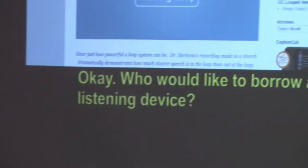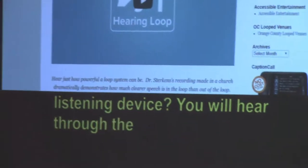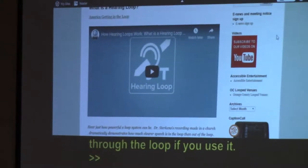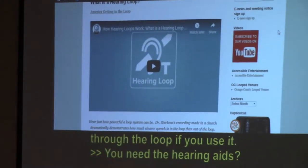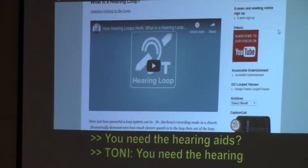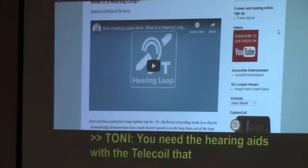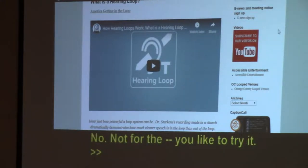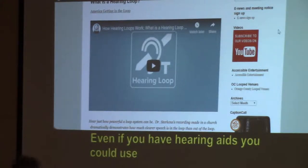Okay, who would like to borrow a listening device? You'll be hearing through the loop if you use it. You need hearing aids with a telecoil that's been programmed. No, not for that, no. Not for the device. You'd like to try it? Even if you have hearing aids, you could use the headphones over your hearing aids.